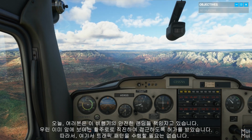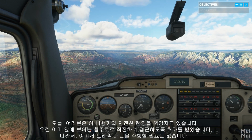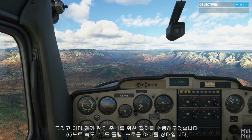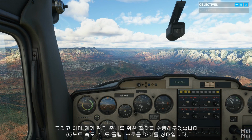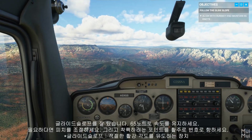We've got clearance for a straight-in approach, so we don't have to complete the standard traffic pattern. And I've already set us up in landing configuration at 65 knots with 10 degrees of flaps and idle power. We're on the glide slope now.